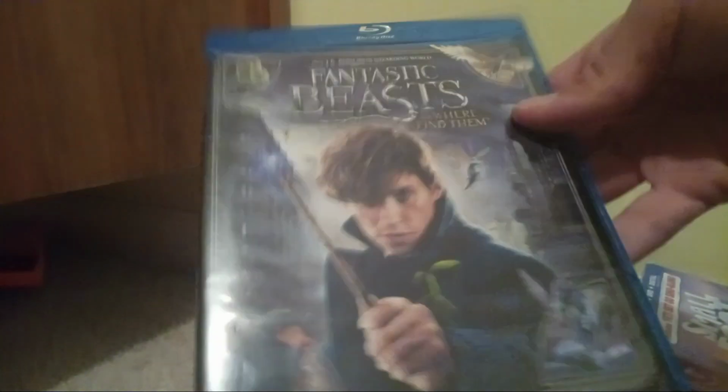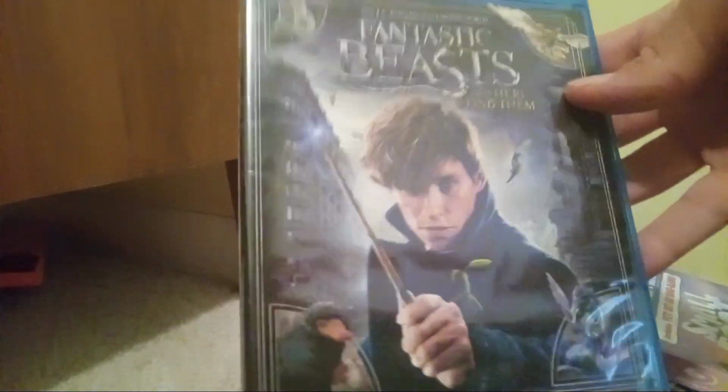Alright, next here is Fantastic Beasts and Where to Find Them. Now, I've never seen this film, but if you've seen it, tell me what you think. Here's the Blu-ray and DVD. But still, Fantastic Beasts and Where to Find Them, go give this Blu-ray a shot. If you've seen it, tell me what you think.